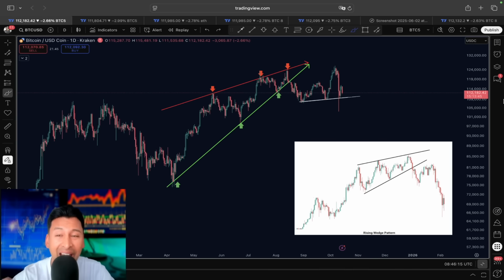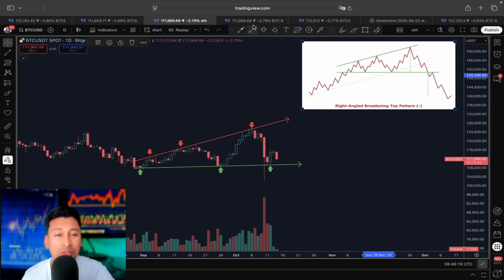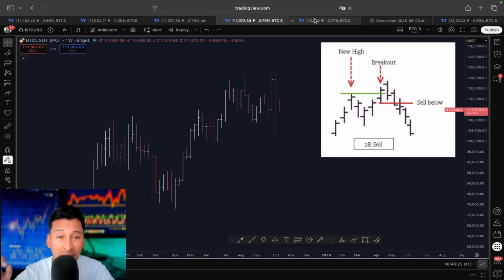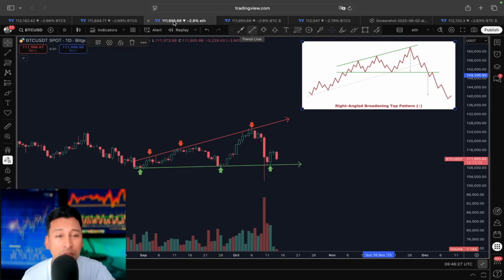So looking at this current Bitcoin price action, we can see, guys, the price of Bitcoin right now is flashing us a very interesting scenario. A scenario which is pointing us where the price in the medium short term, for the coming days, might be possibly heading.